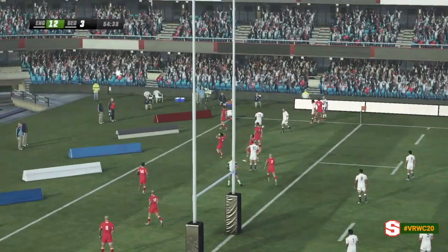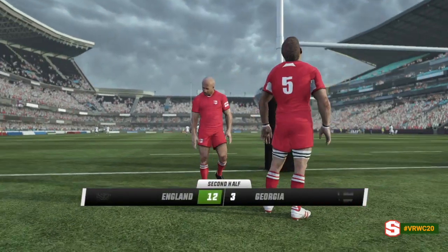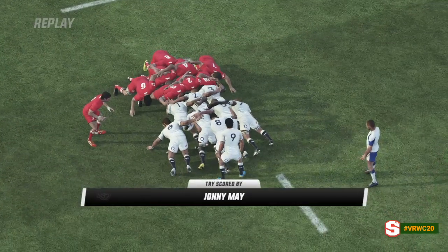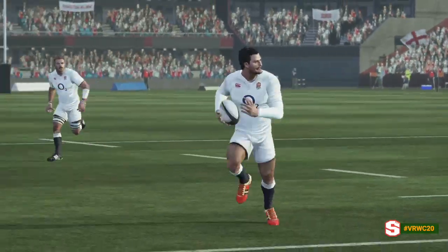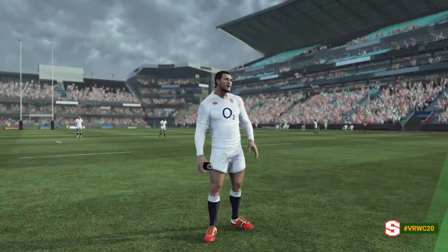Try. Well, that was simply outstanding work. Excellent build-up and a great finish. Simply magical, folks. He's doing a really, really good job. No doubt about that, Justin. You can see his pace here. It is remarkable. No one could catch him. But it was a great pass that set him up.